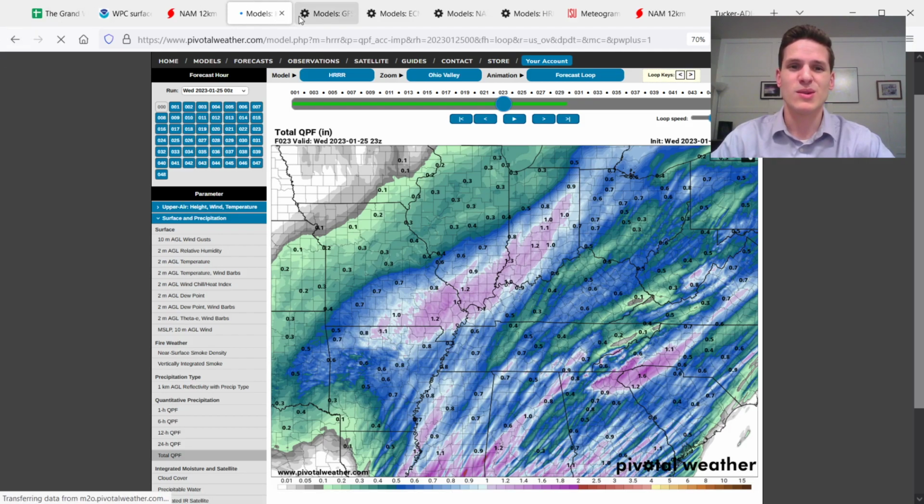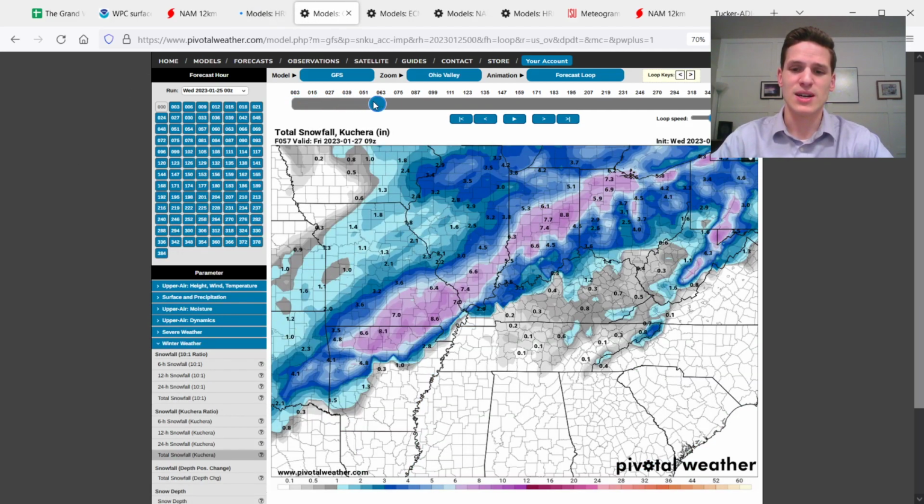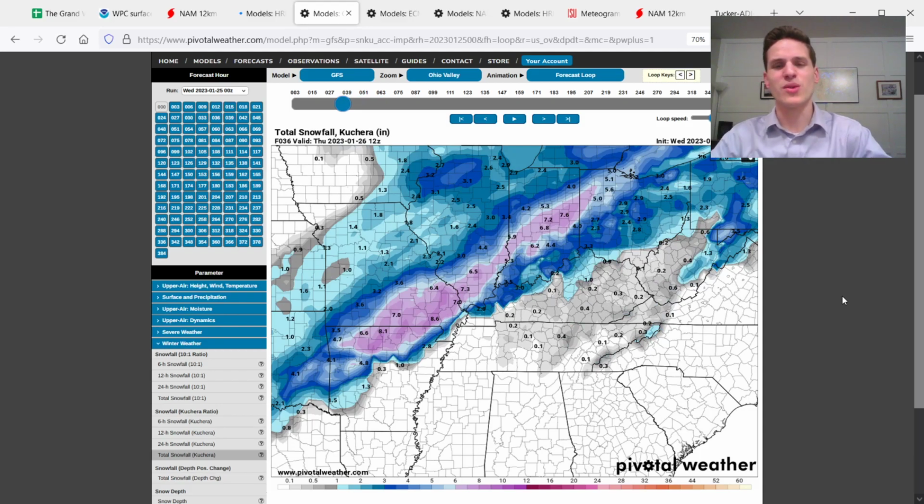Again, that's assuming closer to an 8-to-1 ratio with those mild temps and a little bit of a heavier wet snow. If you want to look at amounts here, we'll do a quick overview of some of our latest runs on the models. GFS has been a little more northerly the whole time. You can see it still leaves that stripe, and we're looking at Kuchera, by the way, to take into account that wetter snow, as 10-to-1 ratios would be much higher amounts, just unrealistic for this situation though.